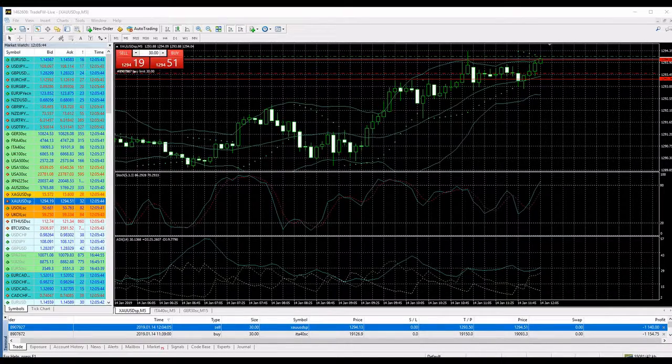So this is my position, and once this position hits take profit, my buy limit will be triggered. It's almost there. It would be getting triggered a few minutes before. It depends on the spread. The spread on gold is variable, and you know we enter buy and sell positions with a different price.